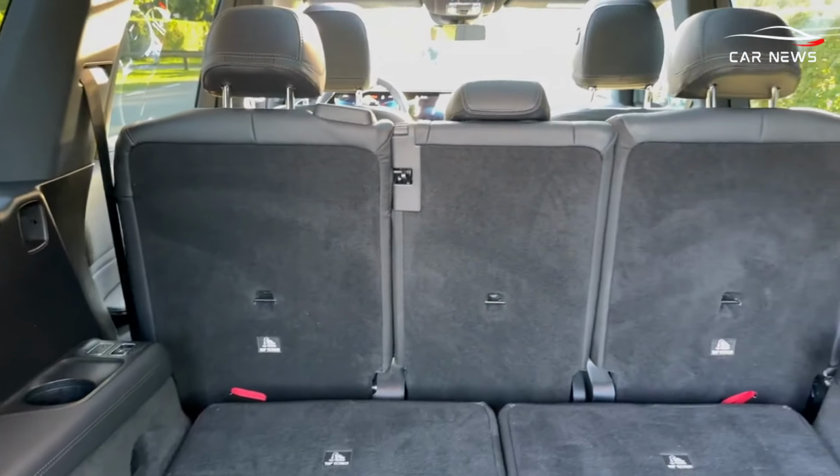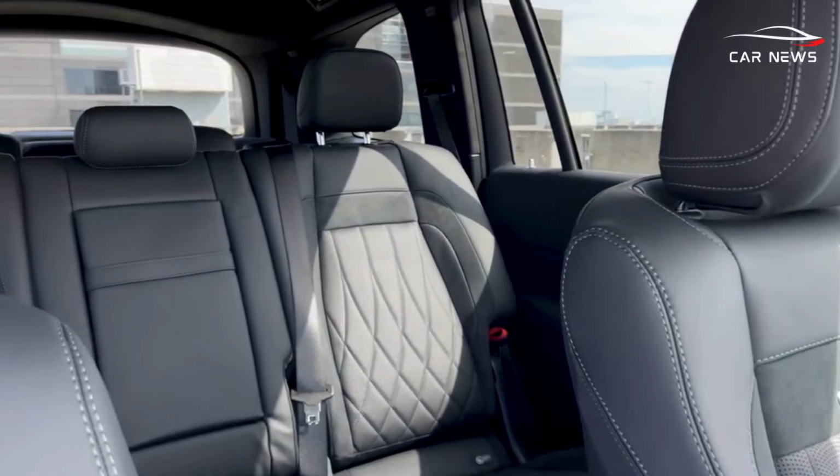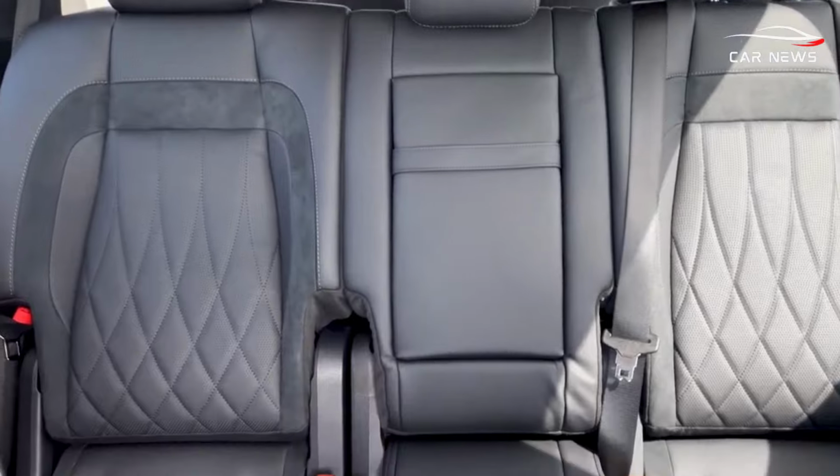Front seat occupants can enjoy a massage while blasting down the interstate, and passenger space is generous in the second row, which can also be equipped with heated seats and power sunshades.